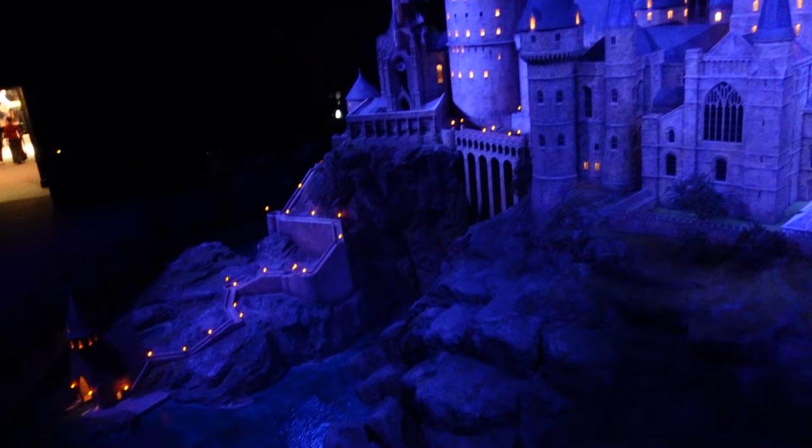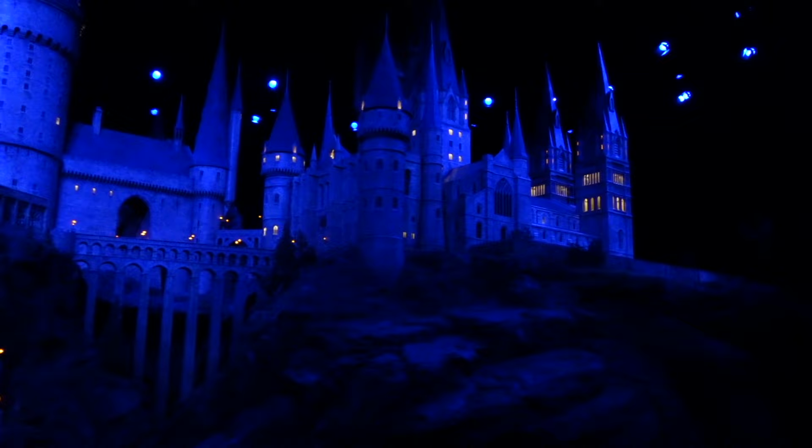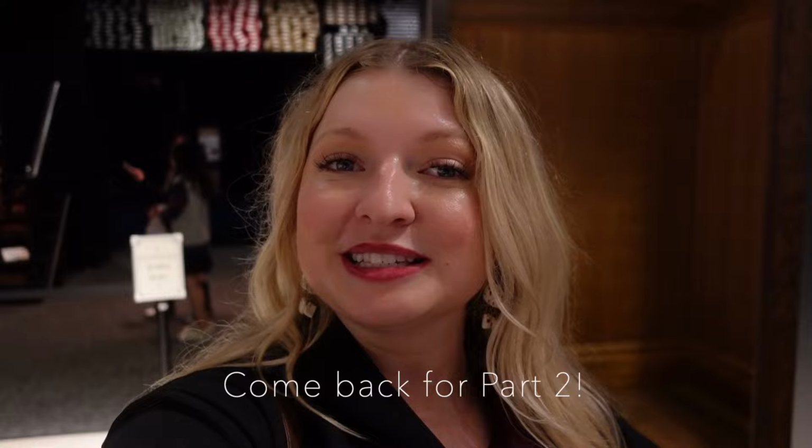You can see all around Hogwarts. This is so stunning. Now here is from like the ground level, so you can see the boathouse and then up into Hogwarts. How beautiful is that? So we're at the end of the studio tour and we're left off into the gift shop. I will give you a tour of the gift shop, show you some of the items. I'm gonna look for more items that you can't really find other places. So any like Tokyo exclusives.